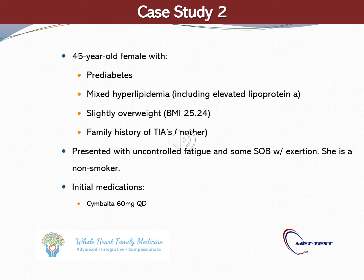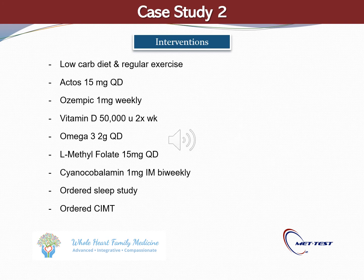And our only medication at that time was Cymbalta 60 milligrams a day. For this patient, we started off with a few initial interventions, mostly lifestyle related, but some supplements and prescription medicines. I had a long discussion with the patient about the importance of cutting back starchy and sugary foods because of her prediabetes and really implementing a regular exercise plan.